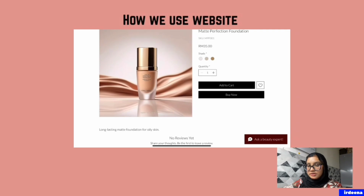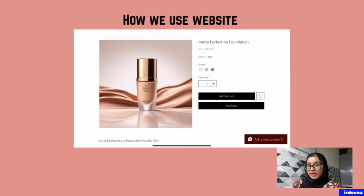And then down here is where the description of the product will be. And so the customer will have an idea of what they are getting from our store. Here for the matte perfection foundation, the description is long-lasting matte foundation for oily skin. So here the users would know that this foundation is suitable for oily skin.